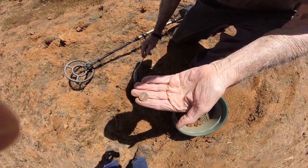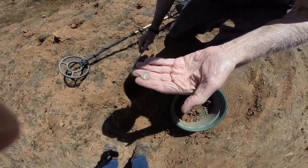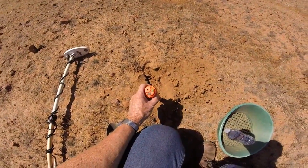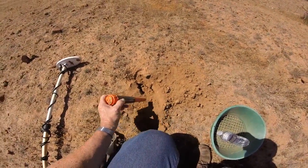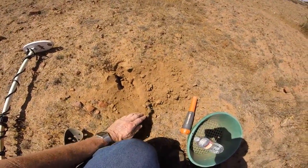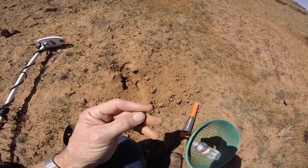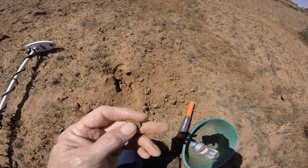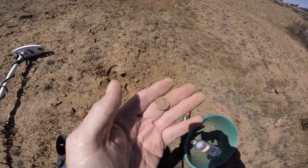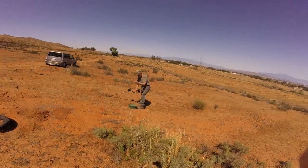Okay, Roy got a 1929 Wheaty right off the bat here. So that's really good. He thinks he might have another one down there, he said. I think so. I think I'm honing in on it. Oh, there it is. Wheaty. Okay. 1940 Wheaty. Wheaty there.